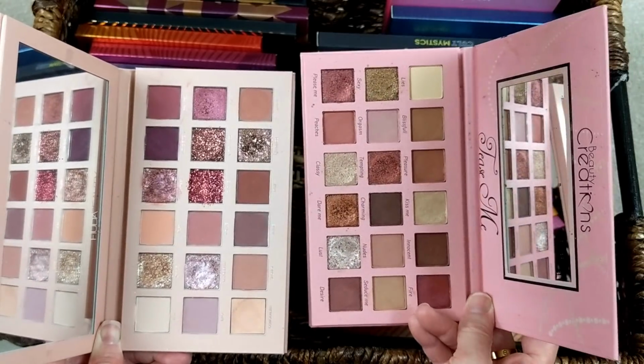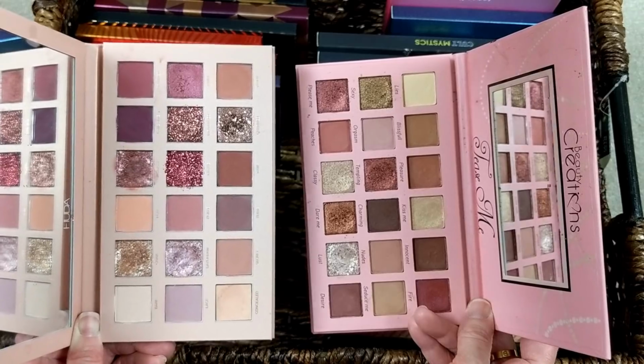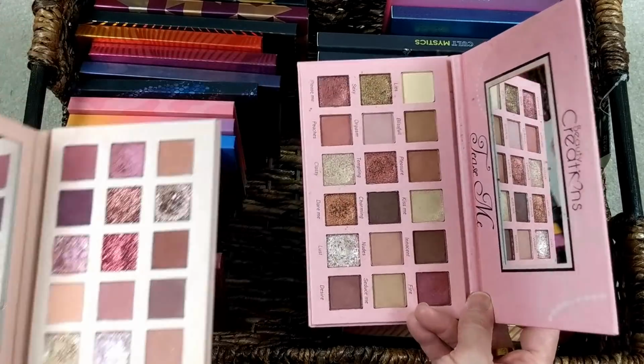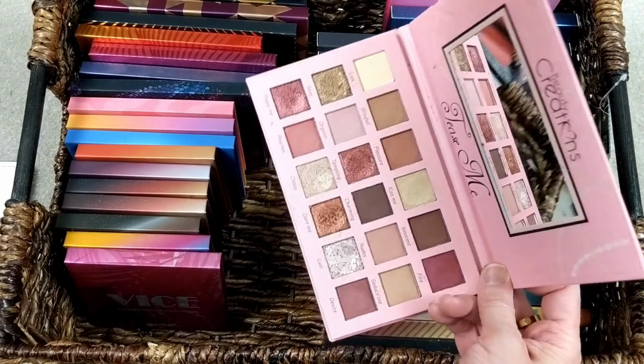So while this does have a good formula, if you're looking for those super rich, creamy, metallic-y shades, the Huda one is probably a better option. But if you love these colors and don't want to spend the money, this is by no means a bad palette. It's actually really, really nice formula, and I enjoy it.